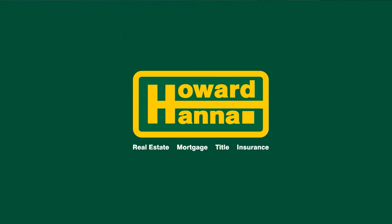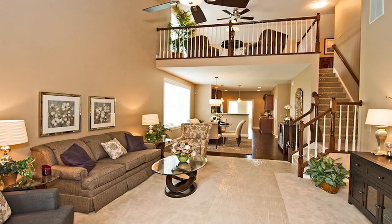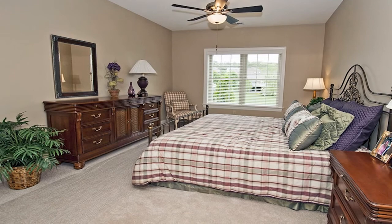The Villas at Heritage Estates provides low-maintenance paired villas in a convenient Murraysville location. They offer convenient first-floor living in open floor plans with packages starting at $269,900. Choose from among custom finishes tailored to your specifications, opening up many possibilities. Neutral paint and carpet are ready and waiting for you to add your own stylistic touches.